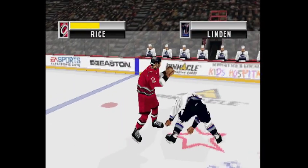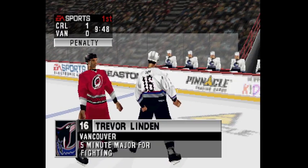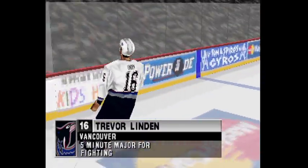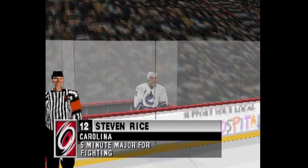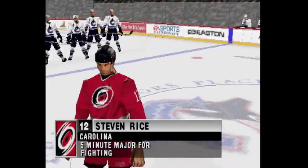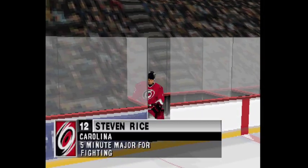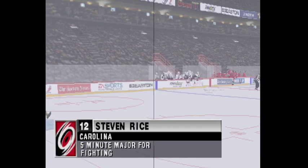That'll be enough of that. On with the game. There are good penalties and there are bad penalties. That one was awful. Vancouver penalty to number 16, Trevor Linden. A 5-minute major for fighting. Carolina penalty to number 12, Stephen Rice. A 5-minute major for fighting.